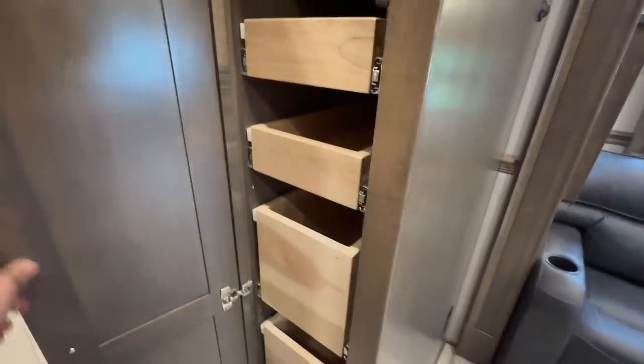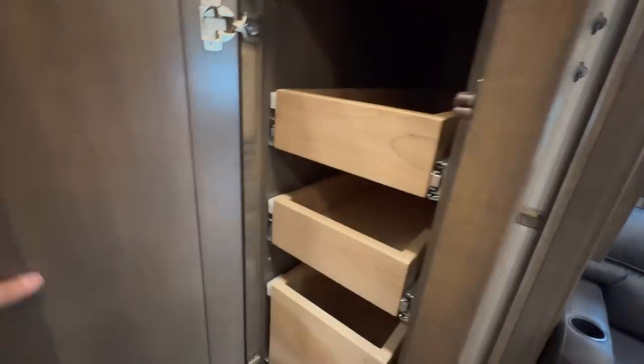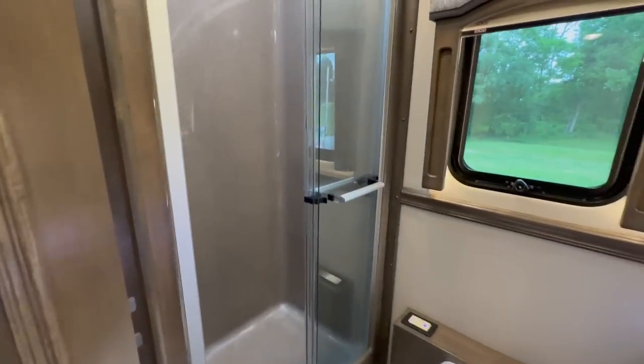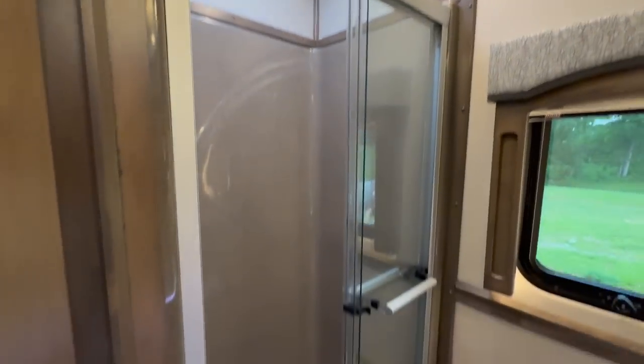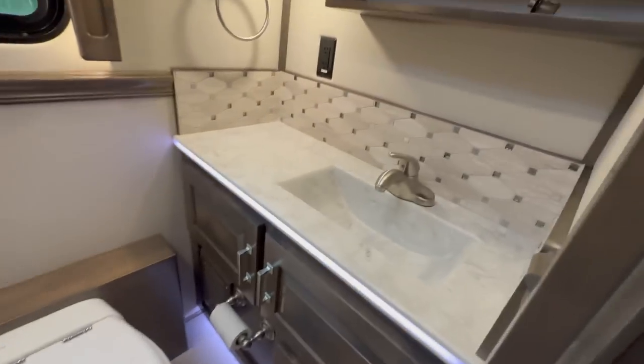Some pantry storage. I don't think I showed you this. Got all the nice pull-out drawers. Oh, yeah. Makes Mama happy, keeping things organized. All right, two full baths. I think I mentioned that earlier, but anyways, if I didn't, two full baths. This one's a one-piece fiberglass with overhead skylight and glass door. Tecma, one of the macerator toilets in it.